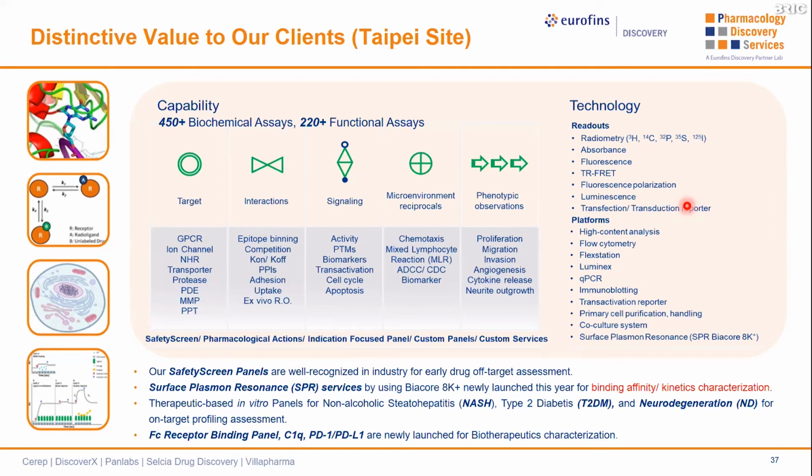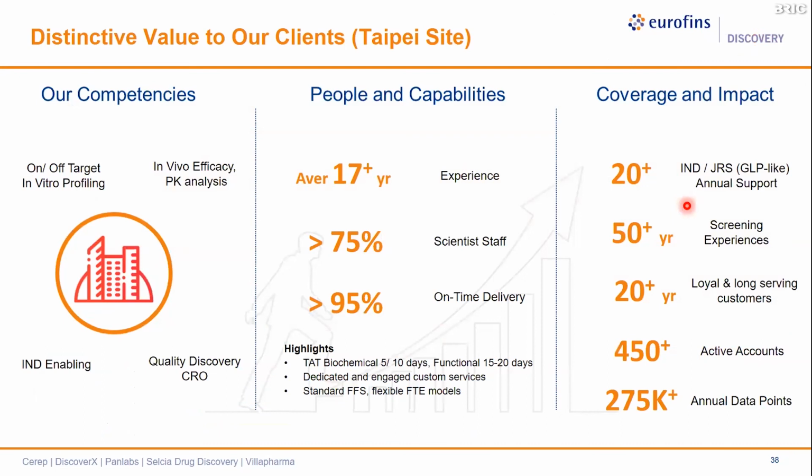I just want to remind you that not only safety pharmacology, but we have a lot of on-target profiling. Our staff have more than 10 years of experience, and more than 70% of our staff have a scientific background, and we have very strict quality control. And also we can support different kinds of documentation or regulatory support for our clients.